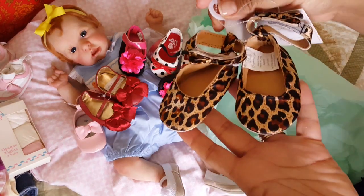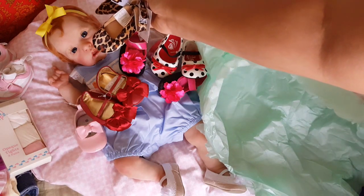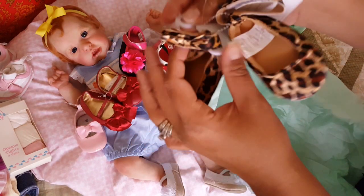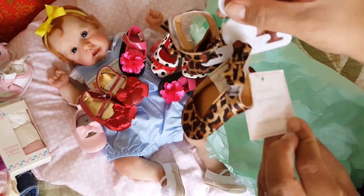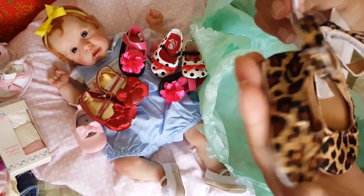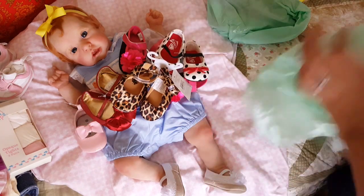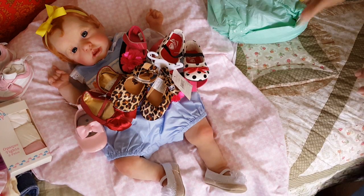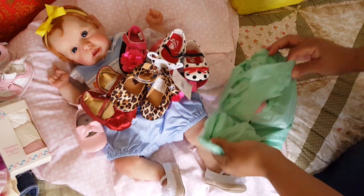Look at these. Wow, look at that. And they go around the ankle, you guys. These are so precious. They still even have the tag. Oh, I am speechless. Speechless. And there's more.